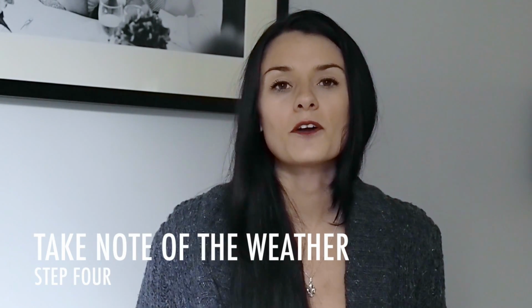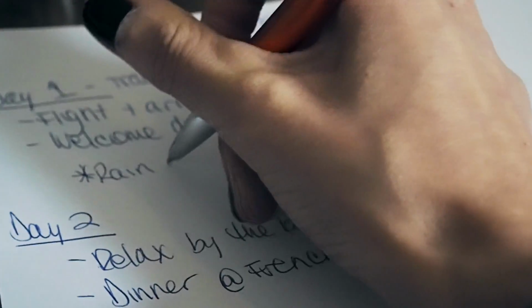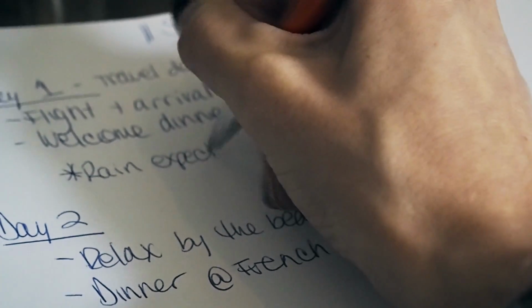Step 4 is to take note of the weather. About 1 or 2 days before you go, take a look at the weather forecast and try to get into as much detail as possible. See if there's going to be rain forecasted or if it's going to be a particularly hot day, and make note of the weather for each day on your itinerary. You'll need to take this into account obviously when you're planning your outfits.